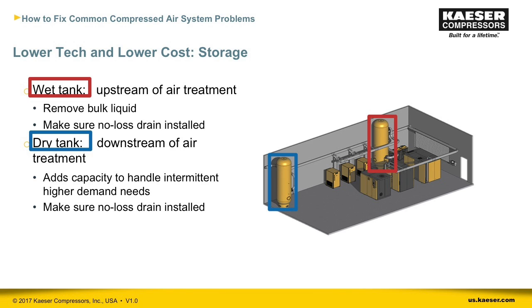Dry tanks are downstream of the air treatment. This type can add capacity to help handle any intermittent high-demand events, while providing the necessary air quality since they are downstream of air treatment. With larger systems, these tanks provide the necessary control buffer volume to the system so master controllers can tune the system appropriately. For both tanks, it's essential that they have a drain attached. We recommend automatic drains as they do not vent compressed air needlessly.